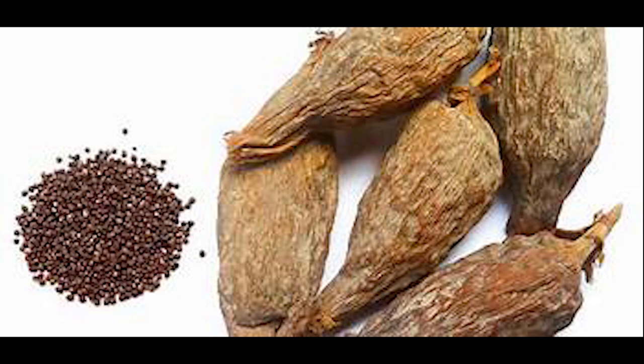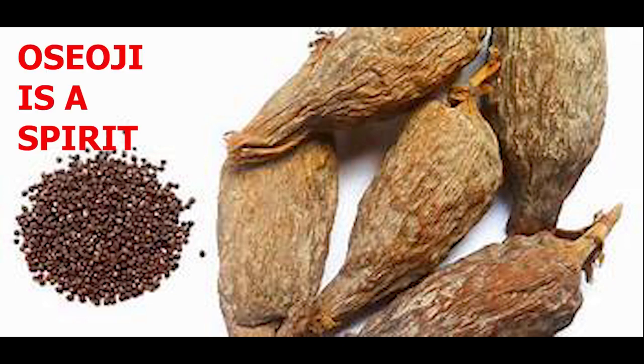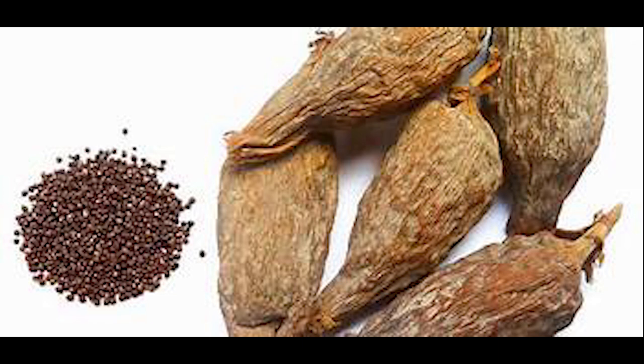Why all this carefulness about the Oseoji seed, you may ask? The answer is simple. It's because Oseoji is a spirit. Yes. Please note, this is very important. When something is spiritual, it does not mean that it's diabolical or fetish. Remember, alligator pepper is also a plant with lots of benefits, just like every other plant, but highly spiritual.